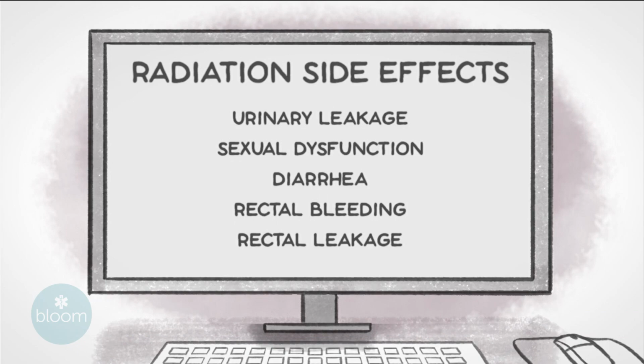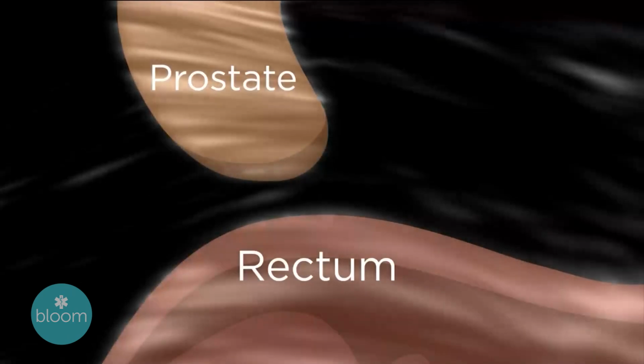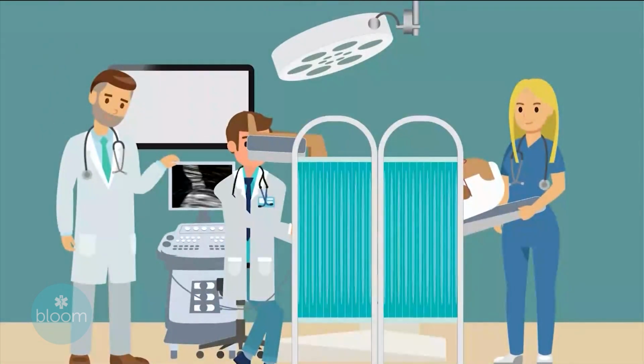Okay, and why is SpaceOAR Hydrogel important for patients undergoing radiation therapy, and what exactly is that? Well, it's a bioabsorbable gel that we place in the operating room that moves the rectum away from the prostate, thereby limiting the dose to the rectum, which improves both acute and long-term side effects and improves their long-term quality of life. And where is the SpaceOAR procedure typically done, and are there any risks involved? It's done typically at the hospital or at a surgery center, and the risks are fairly minimal, and they're usually back to work the next day.